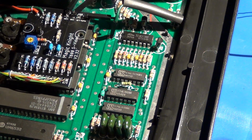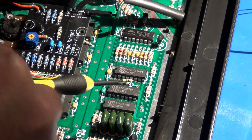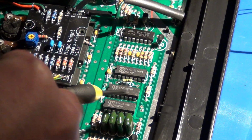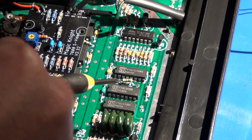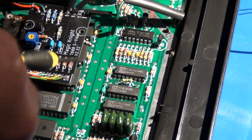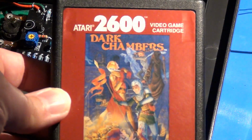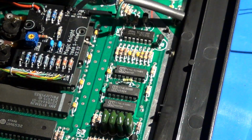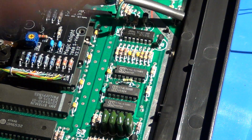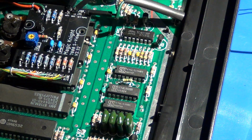Right here in this part of the Atari 7800 is an additional circuit that has been populated on the later made 7800s specifically for timing issues to correct, as far as I know, just one Atari 2600 game. And that 2600 game that it was put in place to correct is 2600 Dark Chambers. There might be other games as well that I'm not immediately aware of, but this circuit section right here was put in place just to correct that.